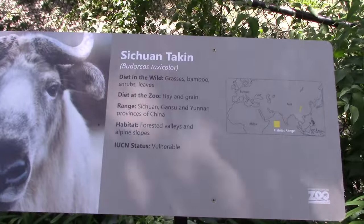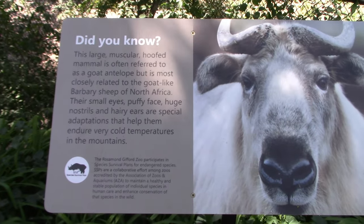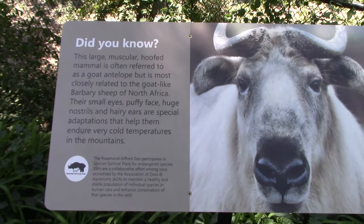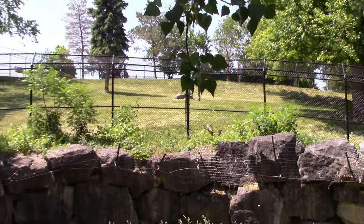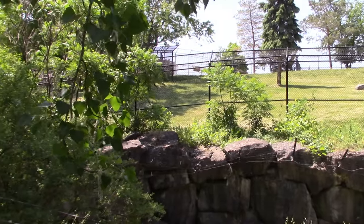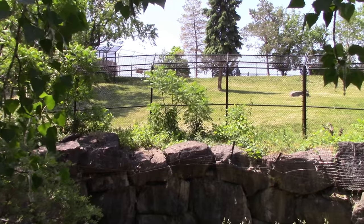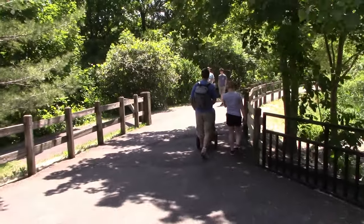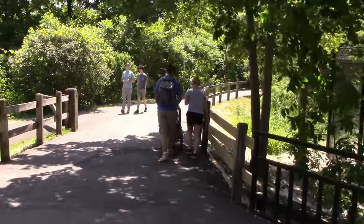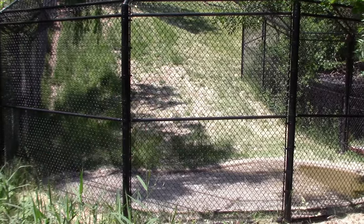Got Sichuan takin. All right, so the takin's habitat is up above. So I'll get another chance to view further up because you see it's a little bit elevated. So following the path around, this is from the penguin area. So the takin has access to come all the way down here.